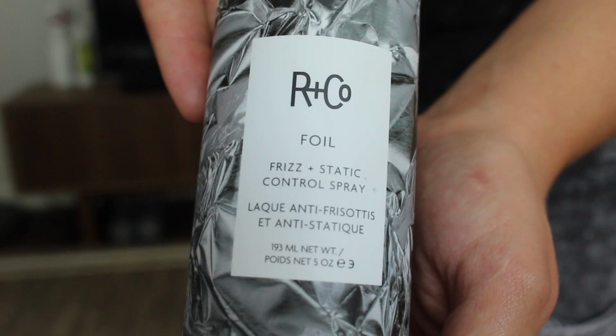Not only is it beautiful to look at, it smells fantastic. I'm just gonna spray some because it's that great. So this particular product is for frizzy hair.